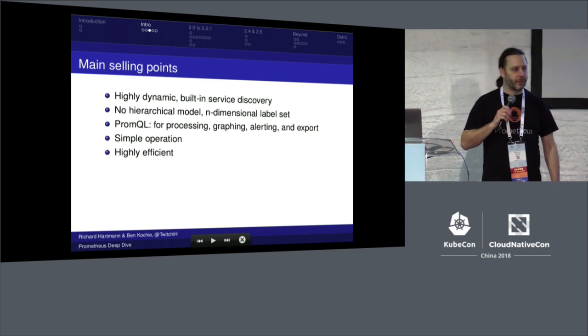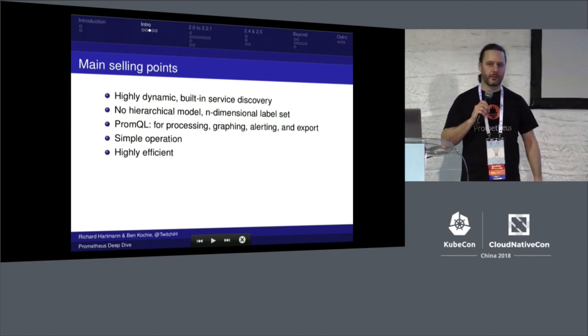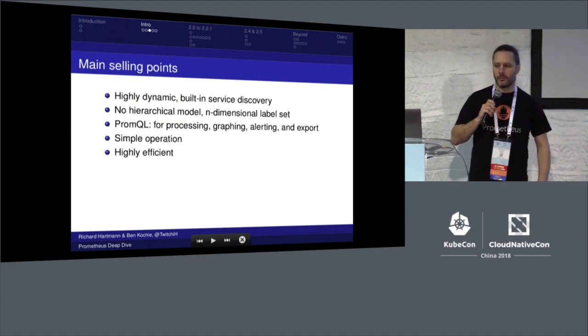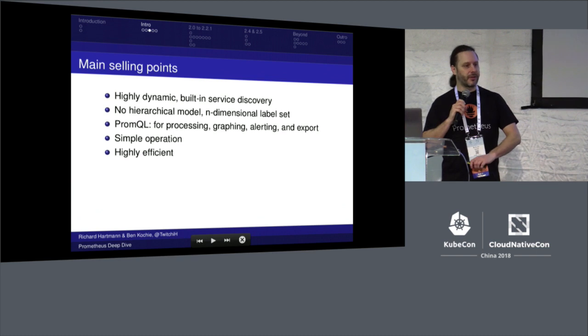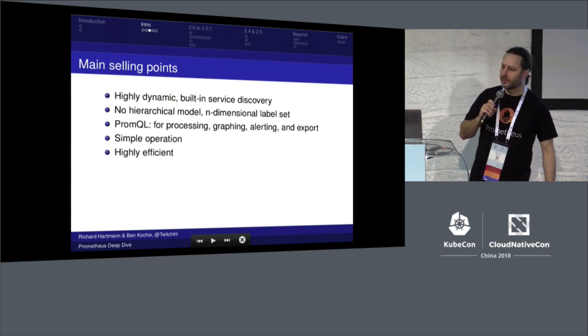A lot of people come to us and say, well, I don't want to host my own monitoring, it's a lot of work. You know, I've used Nagios, and we spend many engineers worth of time running Nagios or other older metric systems like Graphite. Prometheus is super easy to operate. It's not as big a deal as classic monitoring systems.